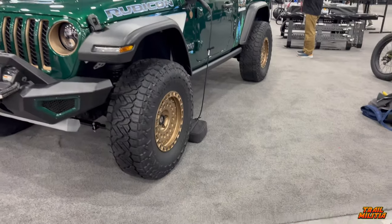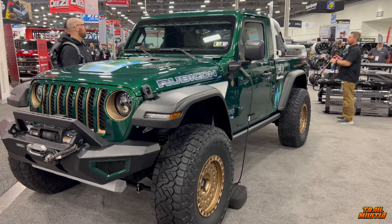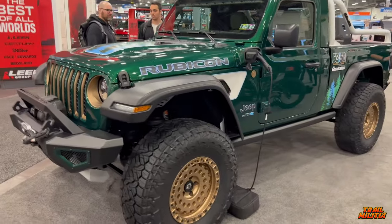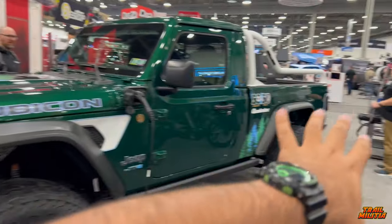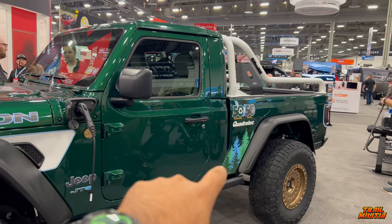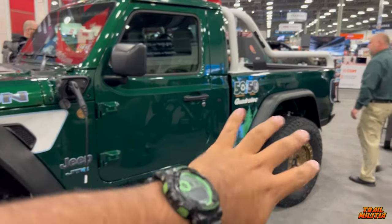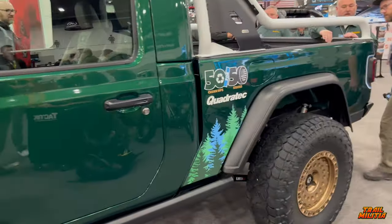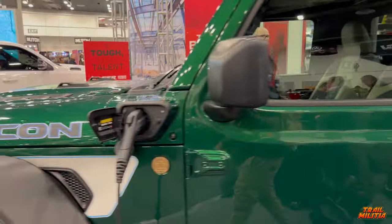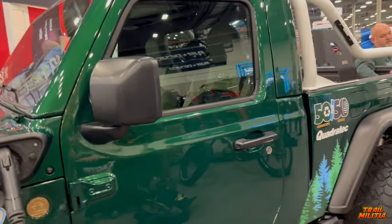All right, so the next build we ran into is the Quadratec build. We actually ran into this build outside while we were getting ready for SEMA during the first few days. And what's really dope about it is, obviously you can already see it, but it's a 4xE with a JT back. So they did a custom, obviously they had to customize it a little bit right here to make it fit and make it look super clean and cut. But it's really, really dope. It's something very unique. It's like a little mini truck.